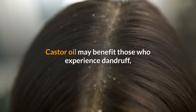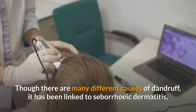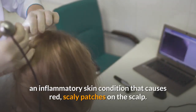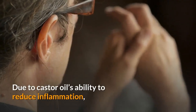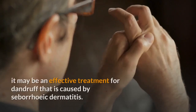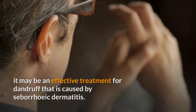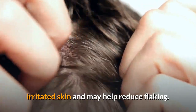Castor oil may benefit those who experience dandruff, a common scalp condition characterized by dry, flaky skin on the head. Though there are many different causes of dandruff, it has been linked to seborrheic dermatitis, an inflammatory skin condition that causes red, scaly patches on the scalp. Due to castor oil's ability to reduce inflammation, it may be an effective treatment for dandruff that is caused by seborrheic dermatitis. Plus, applying castor oil to the scalp will help moisturize dry, irritated skin and may help reduce flaking.